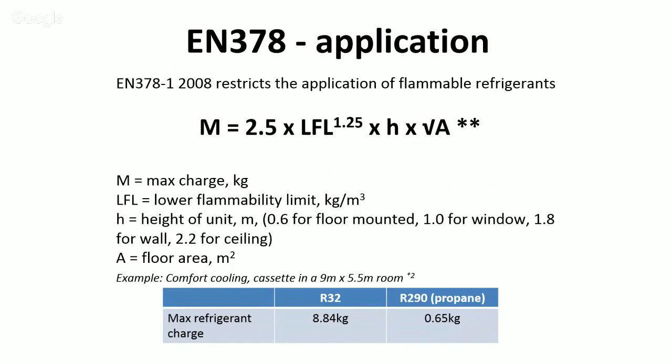Now, 8.8 kilograms in a room that size would be a fairly large air conditioning unit, probably grossly oversized for the room. But you could end up with a fairly large charge size and remain within a safe range. Propane, on the other hand, you'd be limited to a very, very small charge size because its flammability limit is significantly lower than R32. And this means you're probably not going to be able to put enough equipment containing propane in there to cool the room adequately.